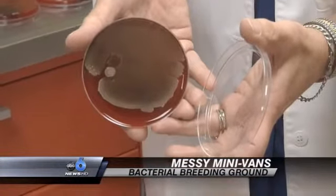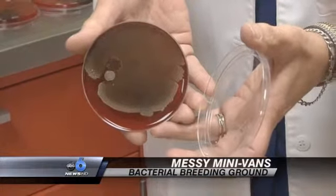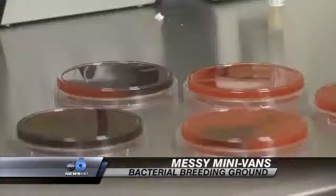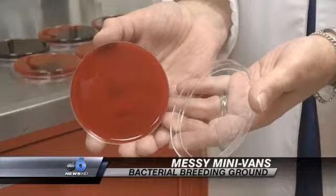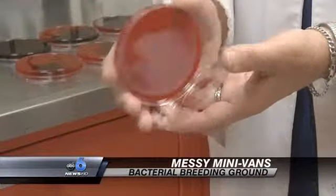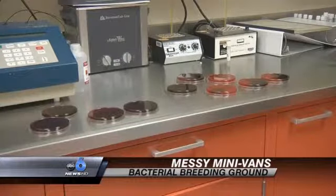These are called agar plates. This one is the steering wheel before. It was nasty. Dr. Quinter disinfected the wheel and swabbed again. And here's the agar plate after. No bacteria. Microbiologists say 100% decontamination is nearly impossible.